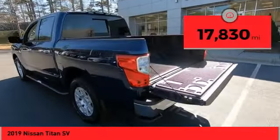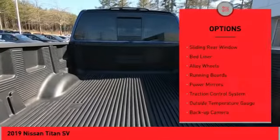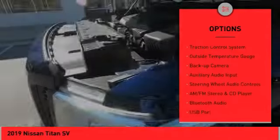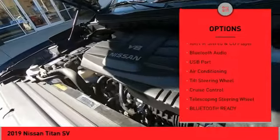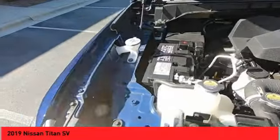This vehicle has less than 20,000 miles. Here are some of this vehicle's great options: sliding rear window, bed liner, alloy wheels, running boards, power mirrors, traction control system, outside temperature gauge, backup camera, auxiliary audio input, steering wheel audio controls.